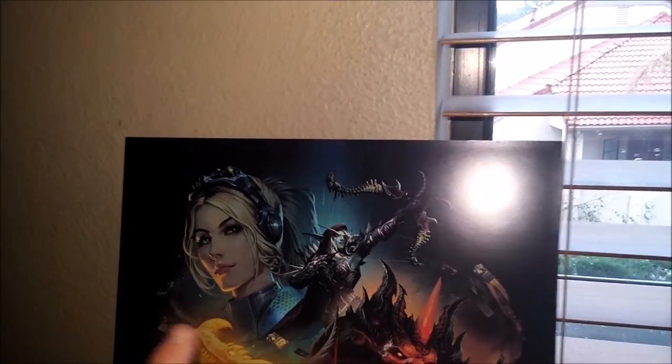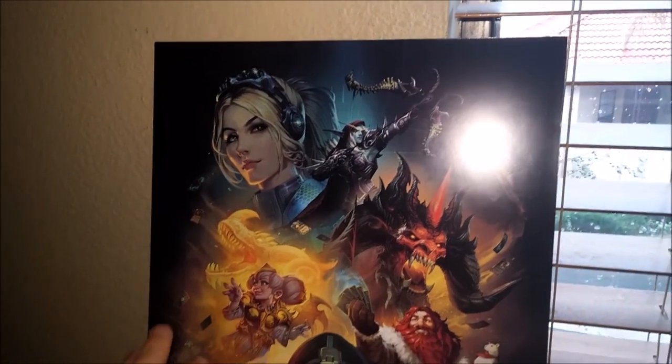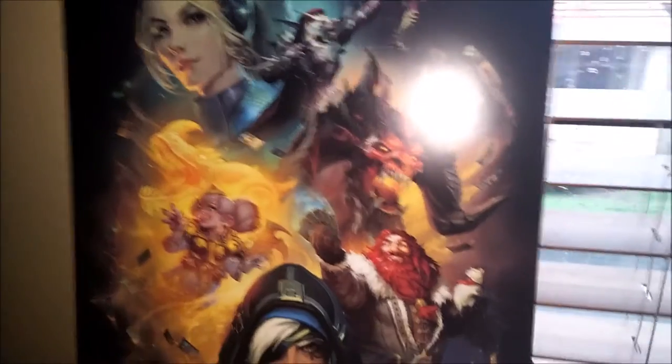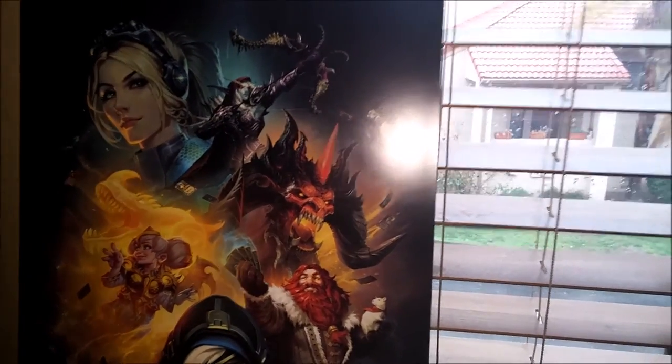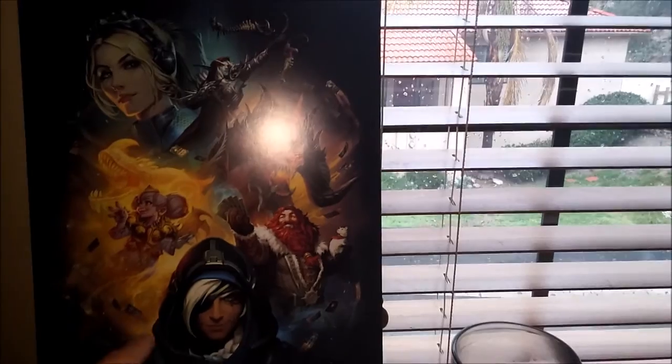We got Nova from StarCraft, Sylvanas from World of Warcraft, we got Diablo from Diablo. We've got, what is this? This looks like Chromie, but I can't really tell, and I'm assuming that was for Heroes of the Storm. We got a Dwarf from Hearthstone, as well as Ana from Overwatch. So a single character for every single Blizzard Entertainment game. And I'm keeping that there for right now.